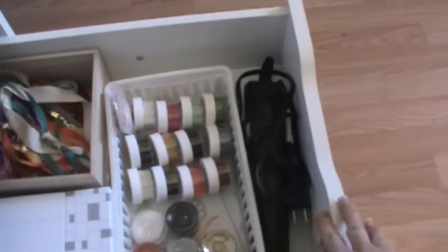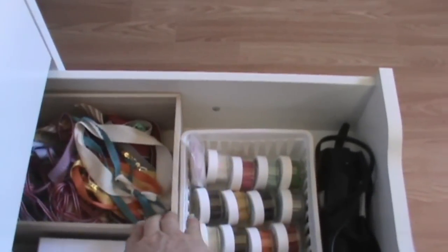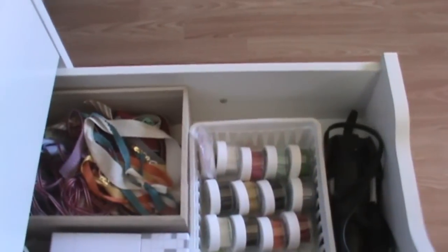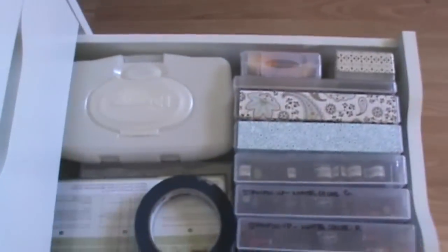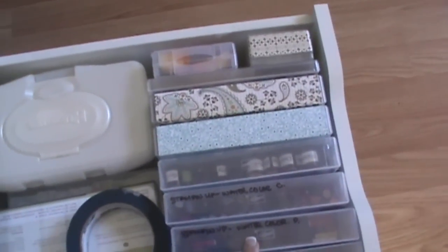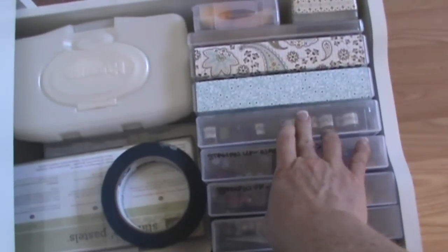And then down here is embossing powder, my heat tool. This is like extra ribbons and tags and stuff. This is a box, a Project Life box that I use when I'm taking photos to prop my light up. And then I have my hot glue gun. And then on the bottom here is all coloring related stuff. Basically, I have my Stampin' Up! watercolor pencils, my watercolor crayons, my dabbers.